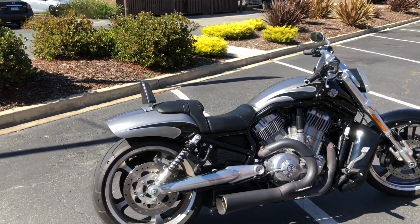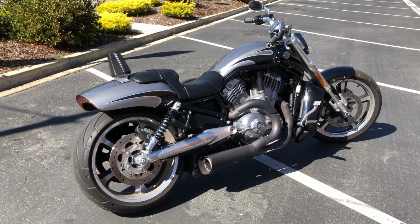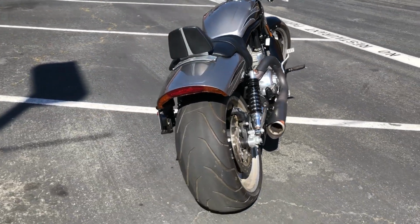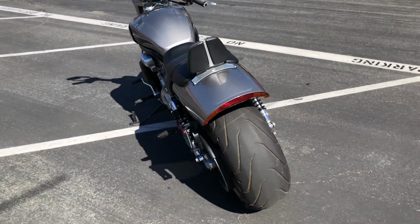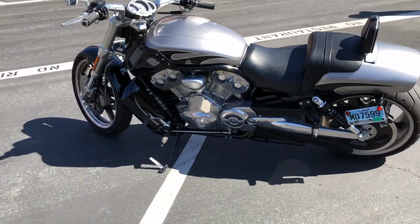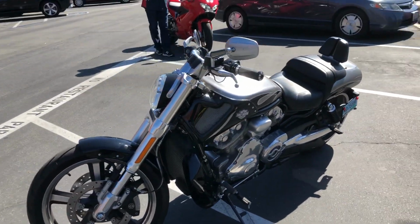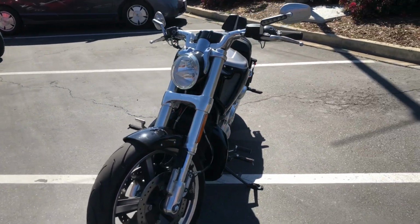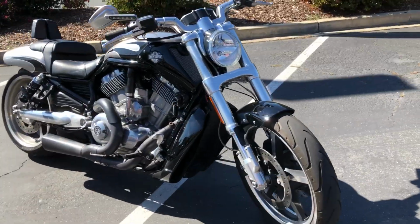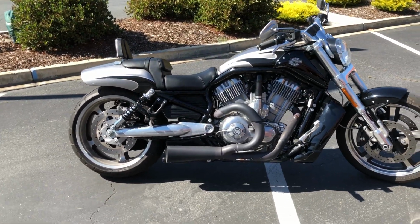This bike is in awesome condition, only 5,600 miles. It's got an awesome sounding Vance & Hines exhaust, big 240 rear tire, belt drive, 6-speed transmission, 1250 cc's of Harley Davidson torque and power, fuel injected, steel braided lines, twin disc front end braking. This gorgeous silver and black V-Rod.